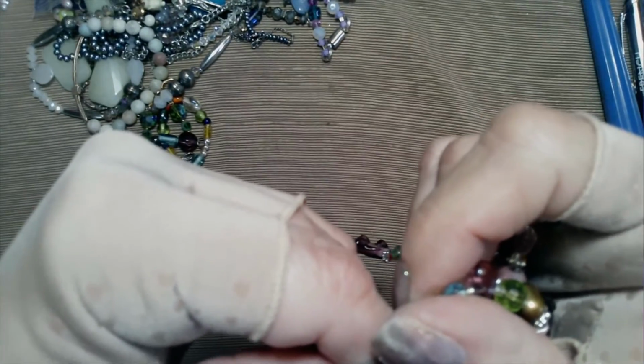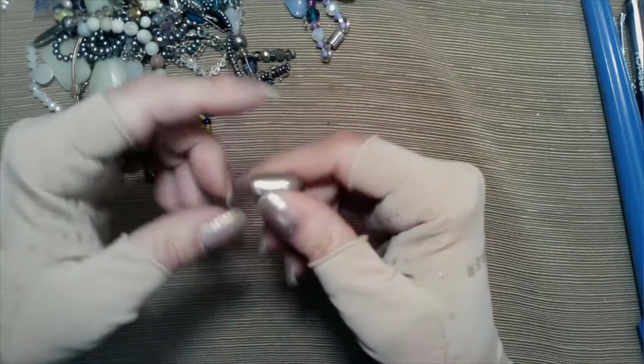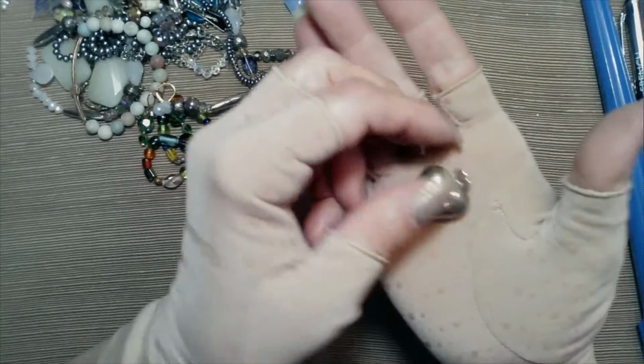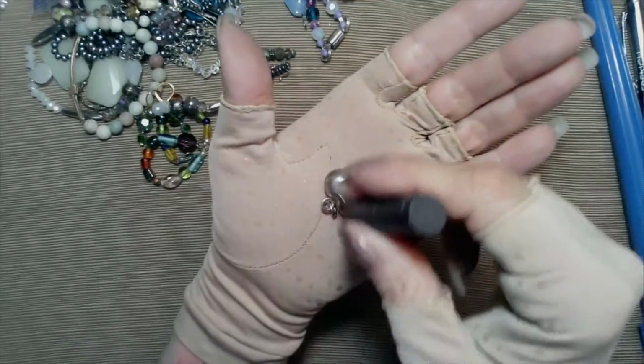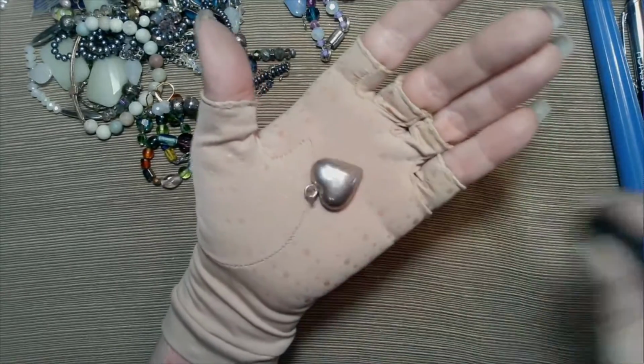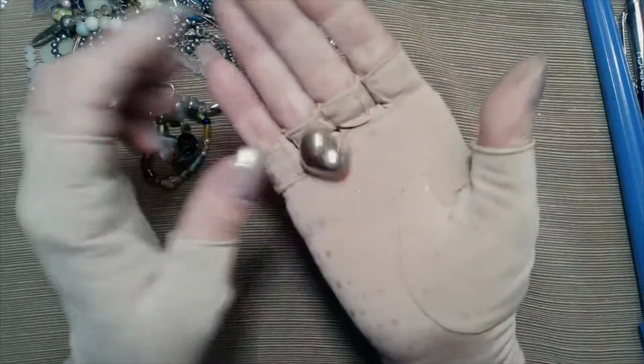That's one I haven't recognized. I'll see if my husband can make it out. Little pendant, gold tone. Or I'm sorry, silver tone. And we're going to have to test that guy because he's not sticking.